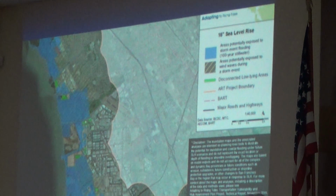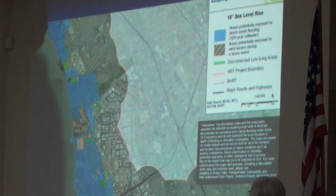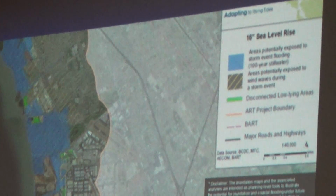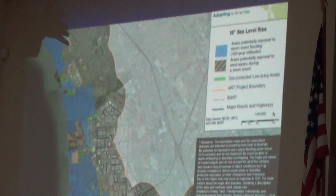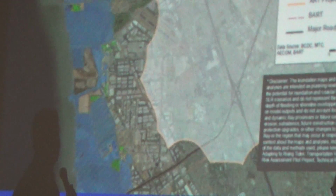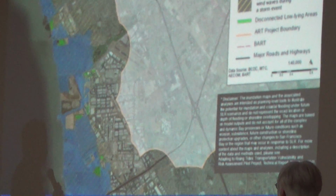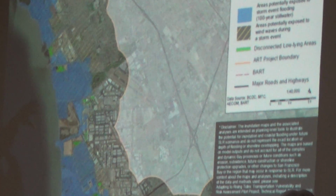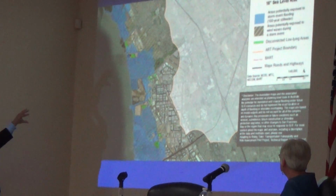This is the Adapting to Rising Tides effort, as well as the HASPA, which is the Hayward Area Shoreline Protection Agency. This is a view of the San Lorenzo coastline. The Orloma plant is up here. In the picture, you can see the Skywest Golf Course right there in the middle, and you can see some yellow lines that project into the San Lorenzo Village, going up into Del Rey, and basically down Bachman Boulevard.